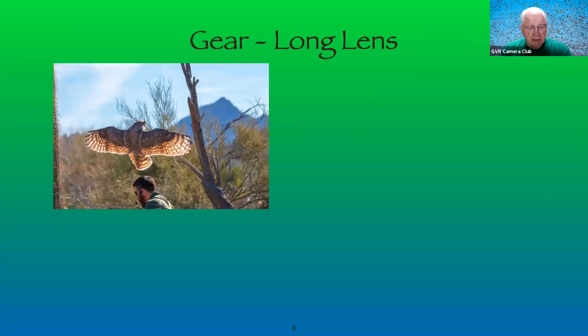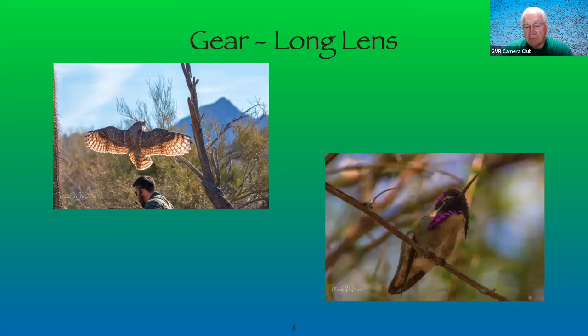This is a shot I took at Raptor Free Flight at Desert Museum. I think this one was an instance where the birds are relatively close and relatively large. I shot what's called about a 70 to 200 lens, which was quite adequate. Okay, this one is a Costas Hummingbird. That, by the way, is a great horned owl. This Costas Hummingbird was shot, I believe, at the Hummingbird Aviary at Desert Museum, and I believe it was shot with a 100 to 400.